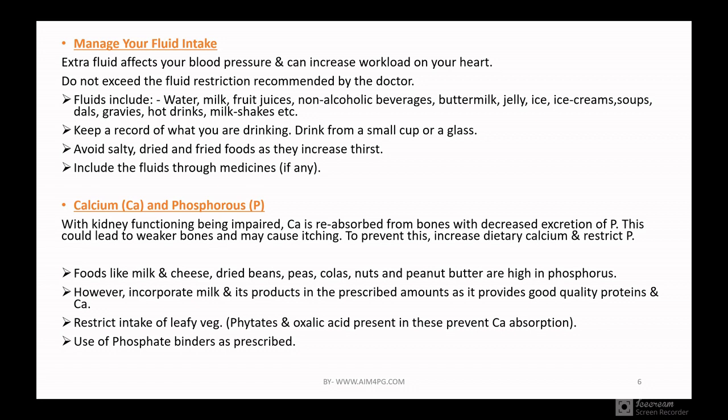Phosphorus binders are used to decrease the absorption of phosphate from food in the digestive tract. So binders are prescribed to decrease its absorption, and they will be useful.